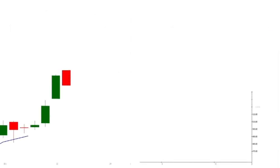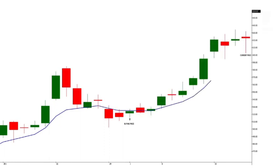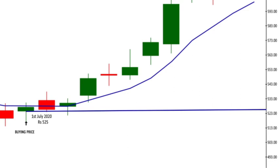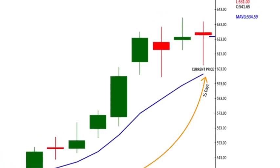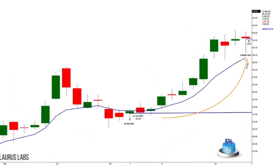Let's understand the process with the help of an example. Here we are assuming that a trader A has bought this stock, Loris Labs, for short-term trading using daily charts on 1st July 2020 at 525 rupees. Within a span of just 15 days, on 15th July, the stock has gone up and is now trading at 624 rupees. Trader A has garnered good profits of close to 20%.